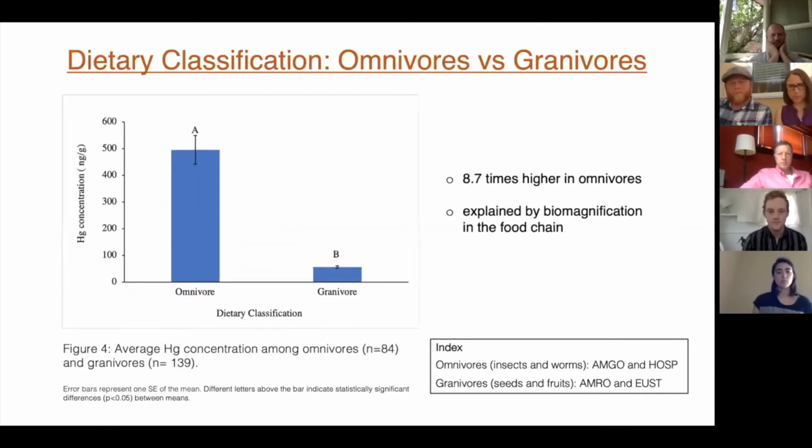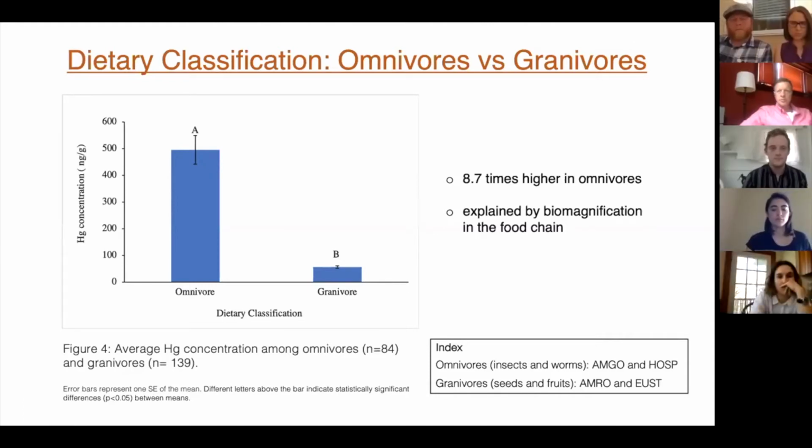So following this result, we inferred that this species level difference is likely due to their varying dietary patterns. And so based on this classification, we found that omnivores had approximately 8.7 times higher mercury concentrations than the carnivores. And as you might have already guessed, this is due to the bioaccumulation of mercury as we go up higher in the food chain.